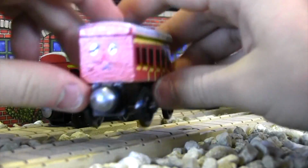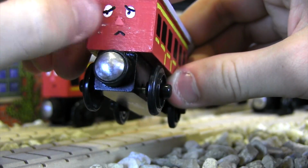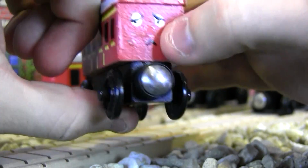So we are on to our final coach. This coach is a little bit sad looking, maybe because part of his or her paint has been scratched off.